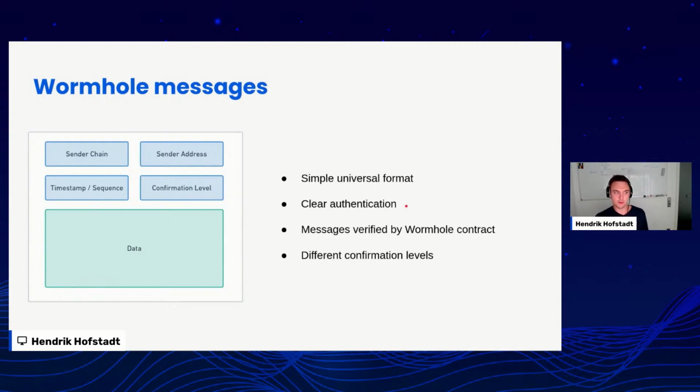We have a confirmation level. That is quite interesting, especially in the Terra use case, because on Terra we have instant finality after one block. So with Terra, this is mostly irrelevant. We can just wait one block and it's final. But with a chain like Ethereum, this indicates how many blocks the network waited before it produced such a signed message. You can think of it like exchange deposits. Someone who's posting a message might want to have these signatures produced 5 blocks after, 15 blocks after, just to give stronger guarantees that the action that posted the message isn't going to be rolled back. And the rest is arbitrary data. You can take any kind of binary data and put it in this message.